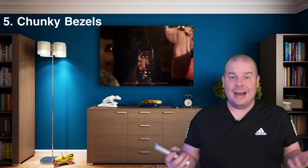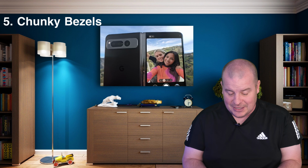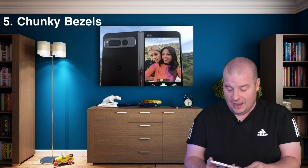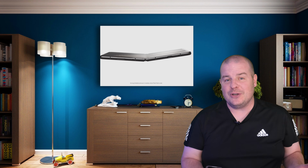Pixel Fold has some mighty, chunky bezels. Doesn't bother me, but I know it does bother some of you guys. You look at something like a Galaxy Z Fold 4, and basically you can't really see right now, but it doesn't really have any bezel. At least it's very small. But the Pixel Fold has some chunky bezels going on there, and that could detract, not really so much from your usage, but from the beauty of the phone when you open it up. Don't let it.